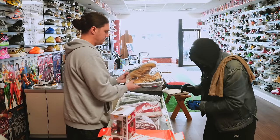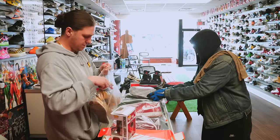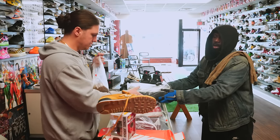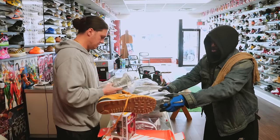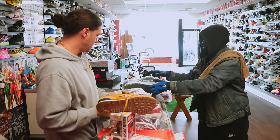Five, seven, four. These are new. Well, I bought extra laces to put on there. That's why. These are brand new. These are brown. Completely new. And these are my ones.